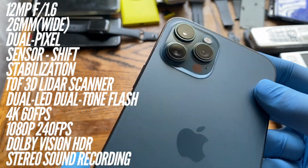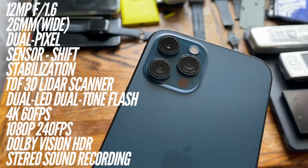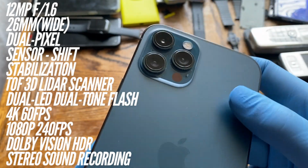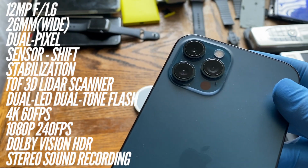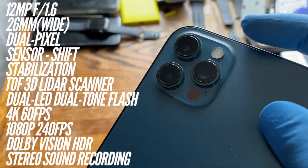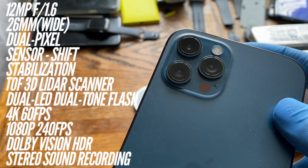Like I said, there's not much settings to alter the cameras in the 12 Pro Max, unlike there is with the Lumia 920. So the LiDAR scanner is here to stay, but again, it's new technology. It's a part of the camera module. The 12 Pro Max has a dual LED dual tone flash. So we have dual tone flash in this case. It is dual LED, as you can see at the top there. It's more white at the top and yellowish at the bottom.